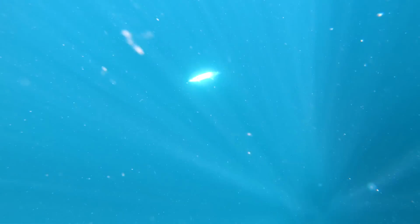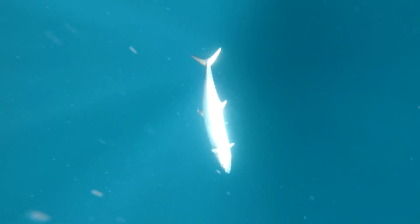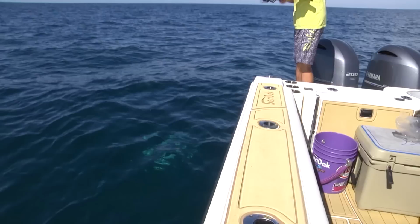You guys ready to see him? He's right here by the boat. He's right here under the boat. Oh yeah, that's a big king. Look at the size of it. We got a good one. That's a smoker.